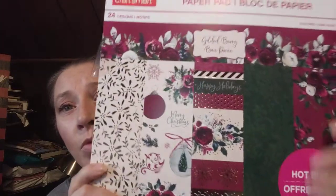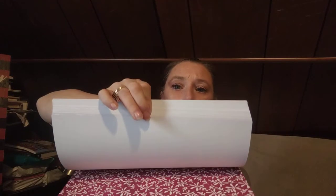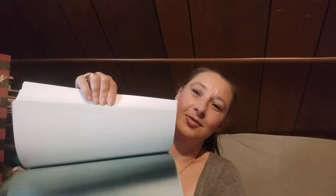Michael's was having a buy one, get two free pads sale, which everybody goes nuts for when that happens. So I got myself the Gilded Berry, which is a Christmas one. And I can give you a quick flip through. How am I doing this? Oh, that stunk. I'm not good at this. Not yet.